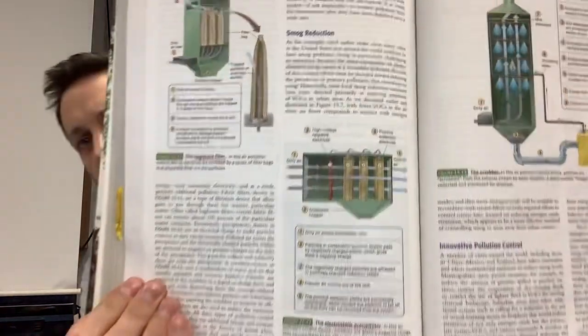Methods to reduce air pollution from coal-burning power plants include scrubbers and electrostatic precipitators. Now, that is listed at the bottom, on 422 there at the bottom, electrostatic precipitators. So we're going to go through here and look at these, and I'll show you real quick on the screen here. This is what we're looking at.